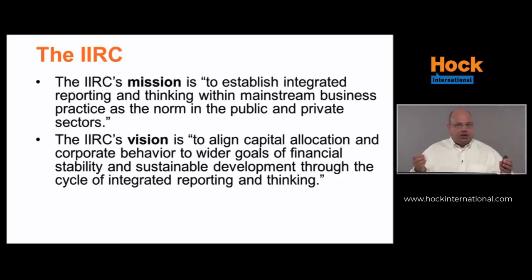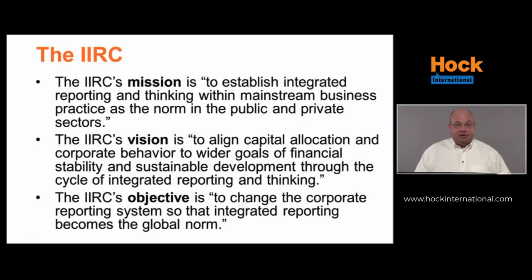Their objective is to change the corporate reporting system so that integrated reporting becomes the global norm, which means at some point in the future, instead of getting the financial statements that only has the balance sheet, the income statement, and the statement of cash flows, that normal reporting process is going to include non-financial information as well. It's going to look at different aspects of all of this, how it is that the company is operating. Okay, but this is what they're trying to do. They're trying for this to become normal. Okay, this thought process, thinking about it is normal, and the reporting for it is normal as well.